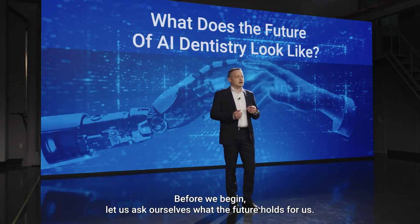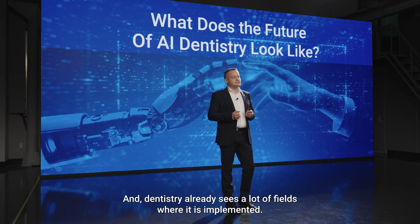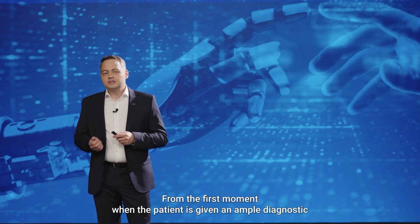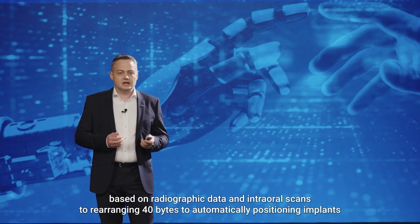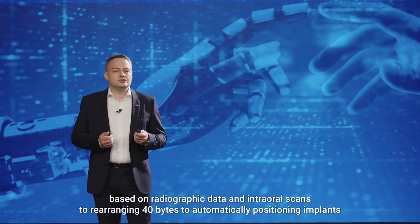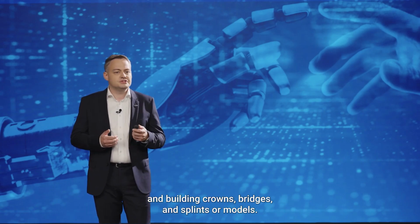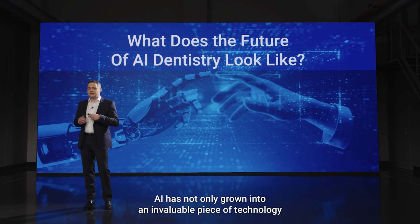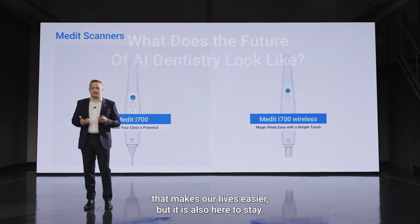Before we begin, let us ask ourselves what the future holds for us. In the last years, AI has done a significant jump in functionality, and dentistry already sees a lot of fields where it is implemented. From the first moment when the patient is given an ample diagnostic based on radiographic data and intraoral scans, to rearranging bites, to automatically positioning implants and building crowns, bridges, and splints or models, AI has not only grown into an invaluable piece of technology that makes our lives easier, but it is also here to stay.